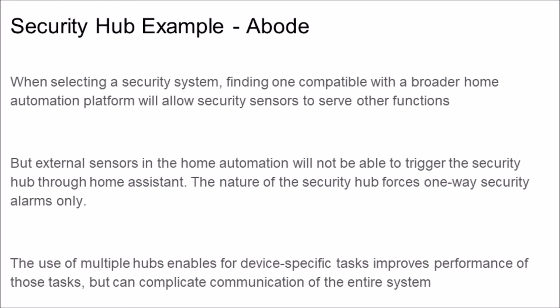So for an alarm system, it is useful to see which components are compatible with the Apple HomeKit or Google Nest or Amazon Ring, Home Assistant, Samsung SmartThings, or other generic hubs. But if you want a third-party monitored service, it is best to start with the security hub and pair any security devices such as proximity sensors directly to the security hub, and then migrate those devices into Home Assistant for additional actions, such as using the door signal, the door sensor, to not only trigger the security alarm but also turn on a light.